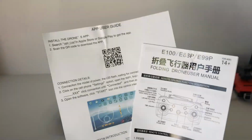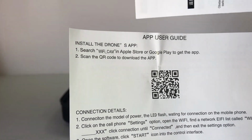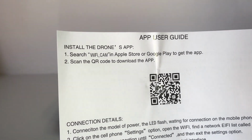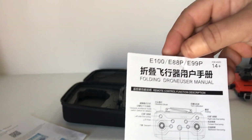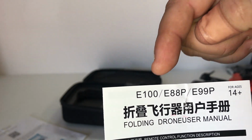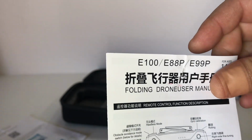And last but not least, we get the two pieces of paperwork we need. This one is for the app, which is called Wi-Fi Cam, and you can get it from the Apple Store or Google Play, or just simply scan that QR code and it will take you where you have to go to download it. And this is the user manual here, and it looks like it's made for 3 different models, the E100, which is this one, E88P and E99P.